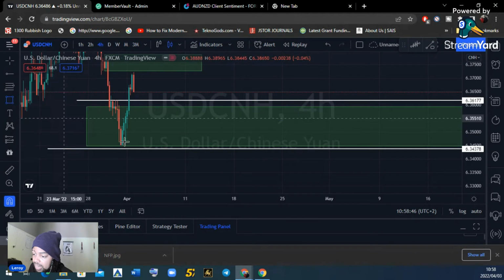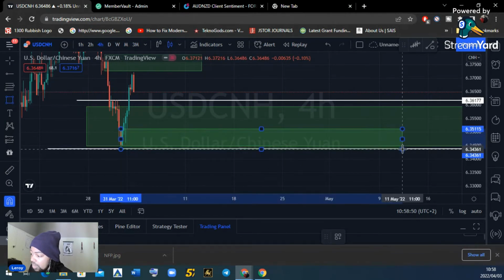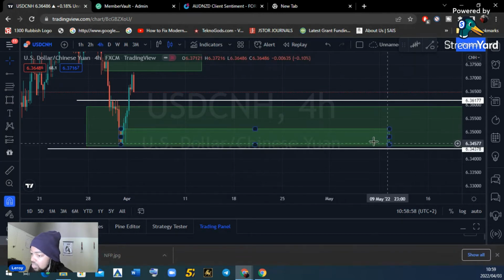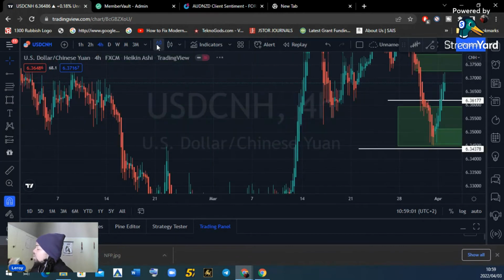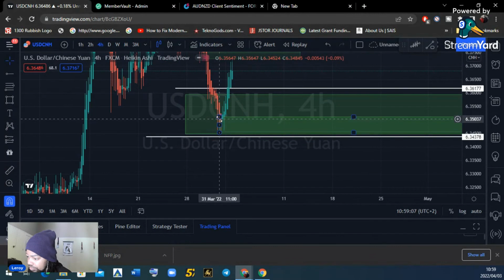And I can already see markets have already been there. Markets have already been right here, right? How do I know? Look at this wick here on the third green candle, dug very deep into that zone. Let's go Heikin Ashi. All right, then let's adjust the zone.